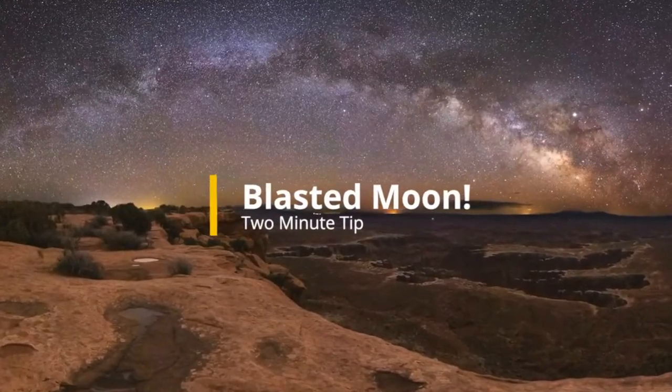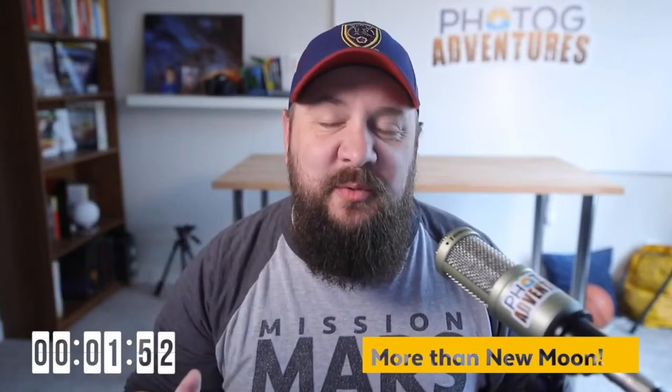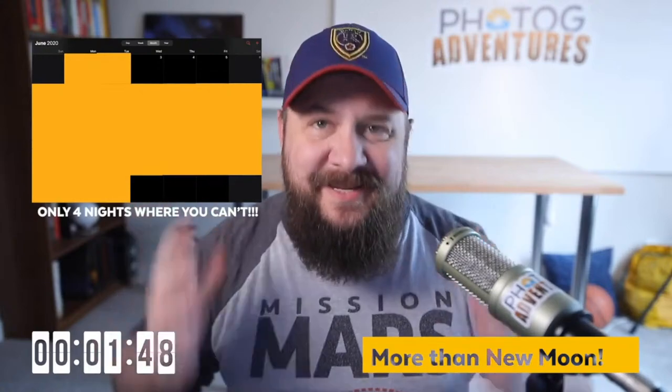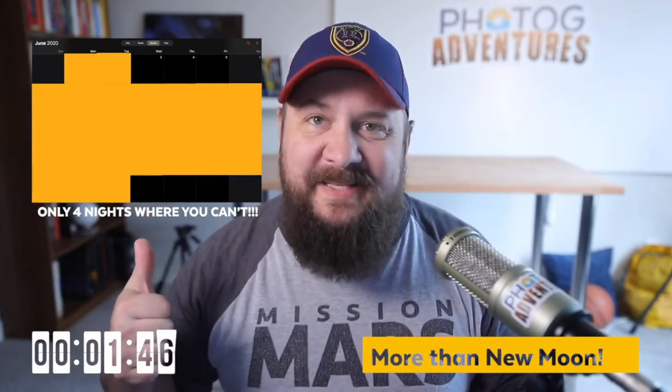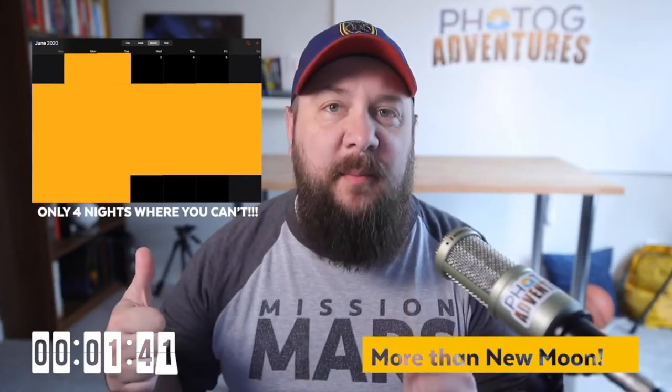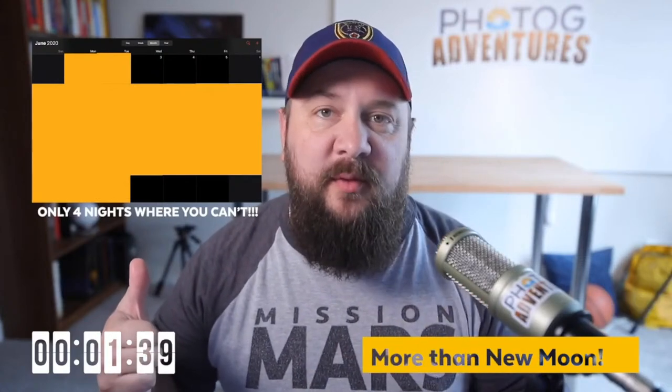Before you even worry about clouds, you have to work around the moon. The number one tip is don't go only at new moon. Check out how this month is going in June 2020. We have nearly the entire month. Everything yellow is a night that you could have at least a few minutes, if not hours, of opportunity to capture the Milky Way without the moon in the way.